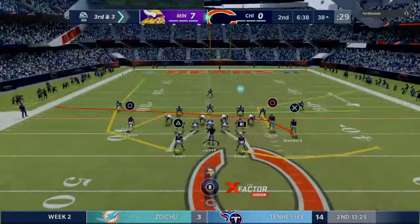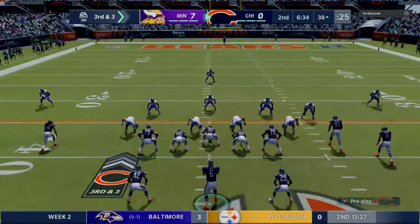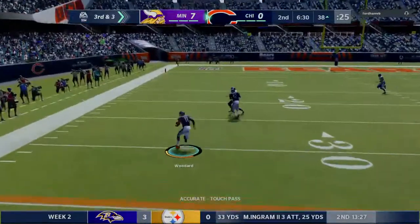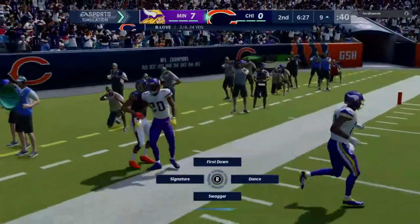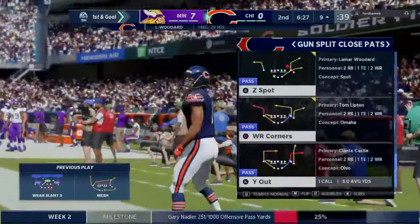A good chance this is 4-down territory if they're unable to convert. But right now looking at a 3rd and 3. He finds Brown, complete. He'll head out of bounds inside the 10. Mark him down at the 9. They're able to convert on 3rd down, and that sets up a 1st and goal.